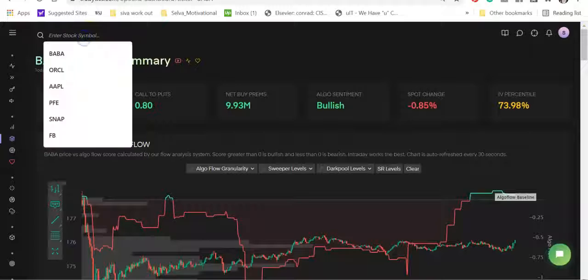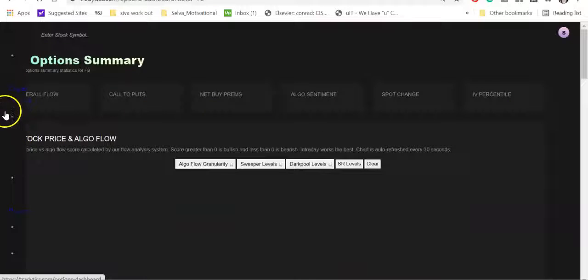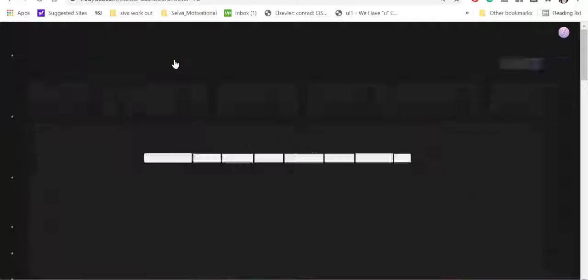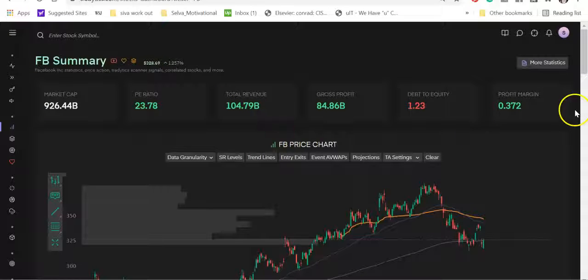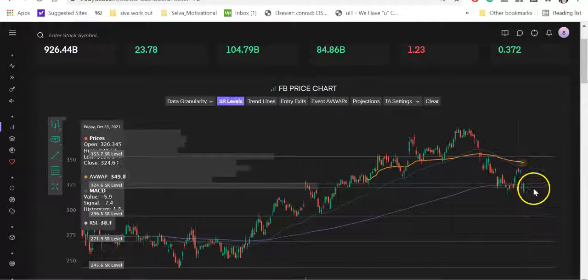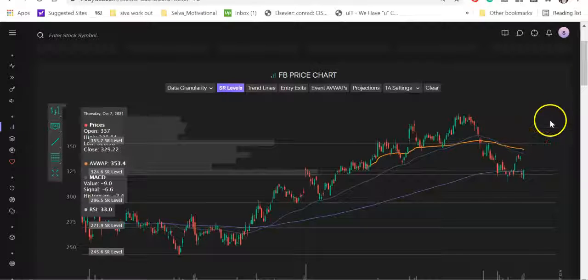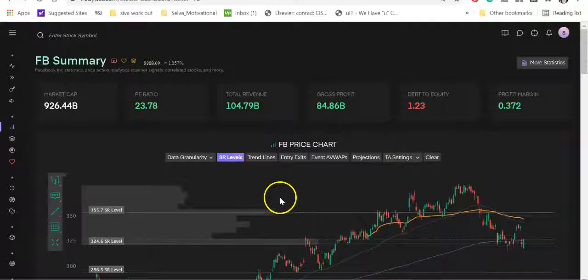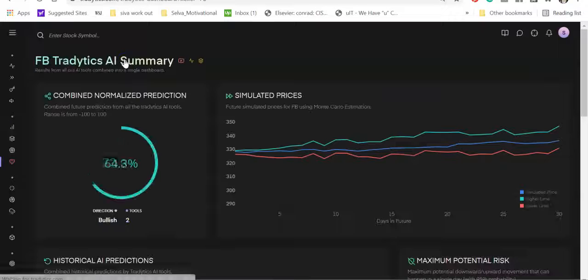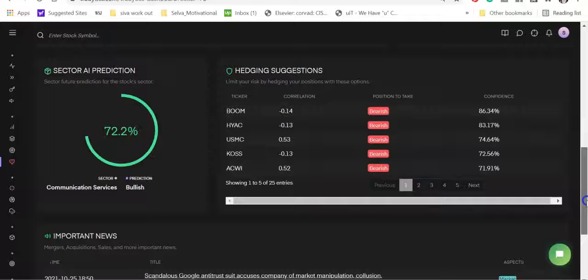Next stock will be Facebook. Good fundamental stock. On the support resistance line, there is basically a bullish candle on the support line. It's crossing the support line. The trend line is here, so it's probably going to reach the trend line. Now let's look at the projection. Projection is upwards. Let's look at AI. AI is positive.